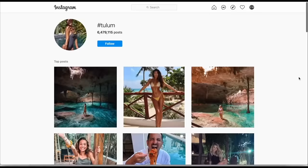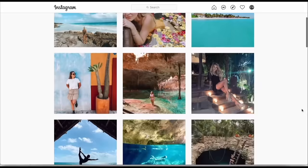There are cheap ways to do Tulum. You don't have to spend a fortune to enjoy it, but I think to experience the Tulum that everyone sees and expects, especially through social media, you're going to need to come to the hotel zone and you're gonna have to spend some money.